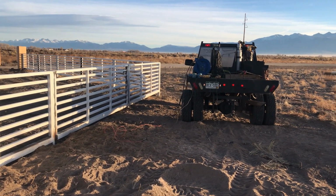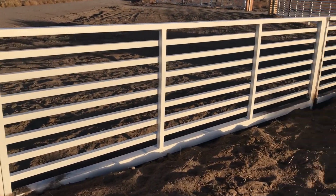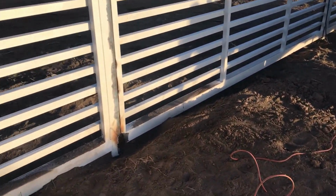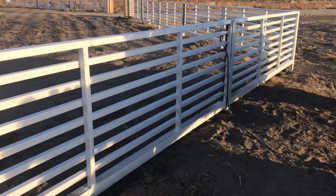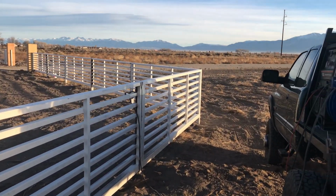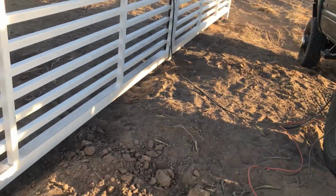Well, just finishing up a job site in Alamosa this morning. We're getting this fence welded up. Got to put some paint on it. Yeah, 12 degrees. Cold. It's really cold.